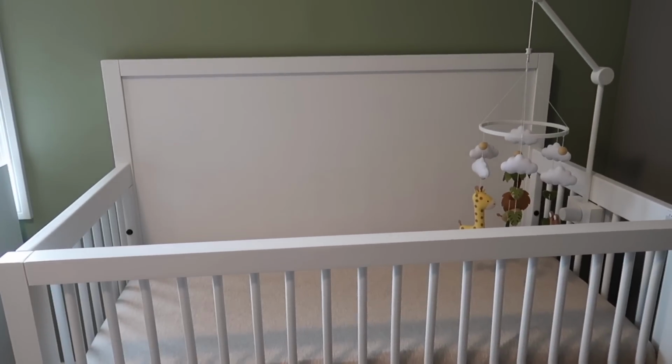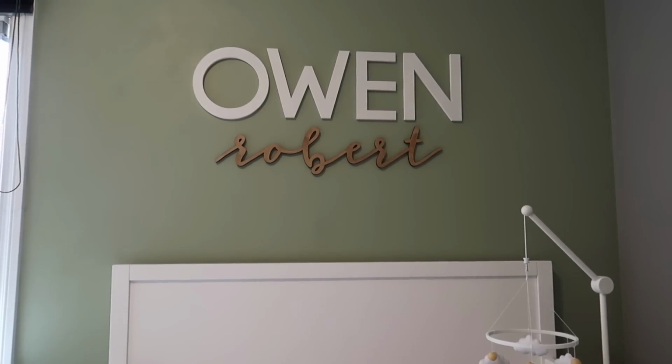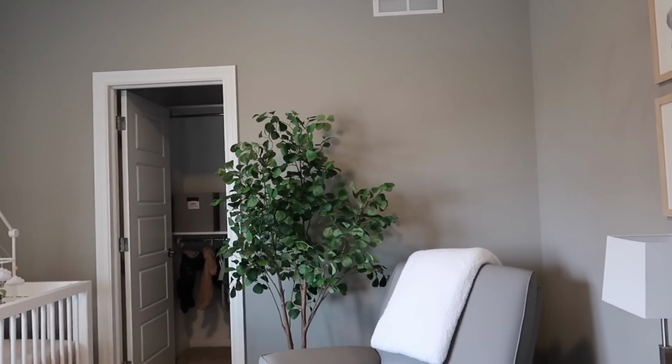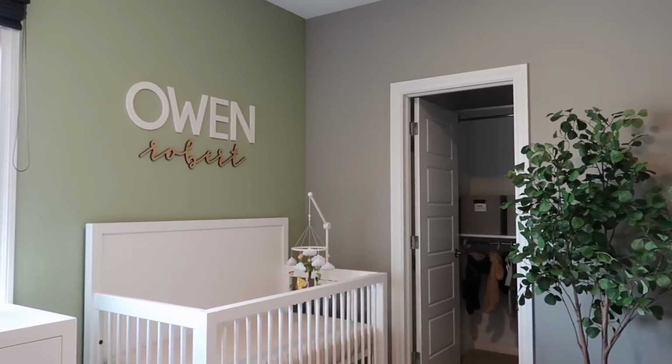This is probably my favorite spot in the nursery, and that's for a couple of reasons. Number one, I am in love with the sign on the wall. I'm so happy with how it turned out, and I really like how it pops against that green accent wall. I'm happy that we decided to paint one wall green. We did that right when we moved in, and some of the walls needed to be repainted in here anyway. The rest was actually already gray and could probably use a little bit of repainting. So we left that as is.